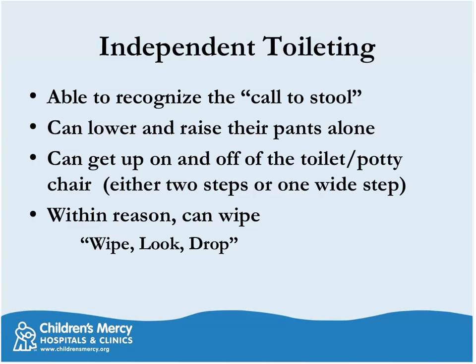We teach kids what we call wipe, look, drop. When an adult wipes a child, the child often doesn't know what the adult is doing. They often just think that that adult is just kind of smearing things around when they're not, when it's very purposeful. If you wipe and then show the child the toilet paper with some discoloration on it, drop it in the water, and you wipe, you show it to the child with some discoloration on it, you drop it into the water. It's much easier for kids to learn using wipe, look, drop than it is to just hope that they understand what you're doing.